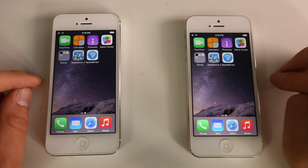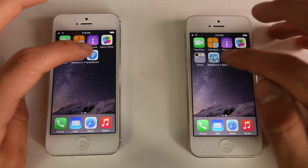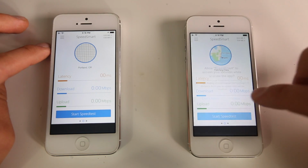So with that being said, I wanted to test the Wi-Fi because in the official changelog, Apple did make some improvements to the Wi-Fi and the way it worked under load. So let's go ahead and test if the Wi-Fi speed has changed whatsoever. Now I'm going to run these tests one at a time so they don't interfere with each other.